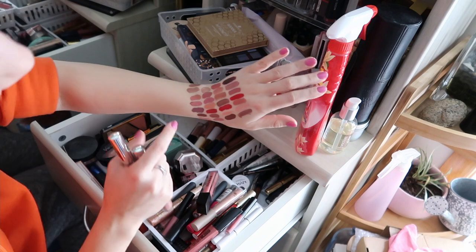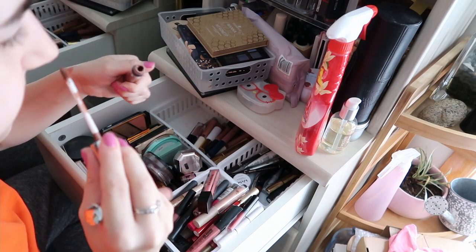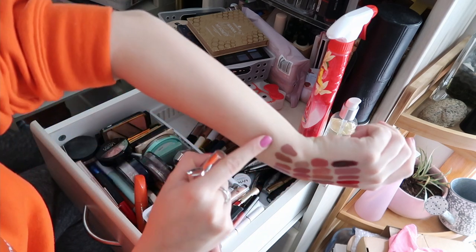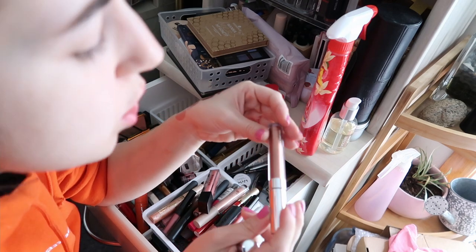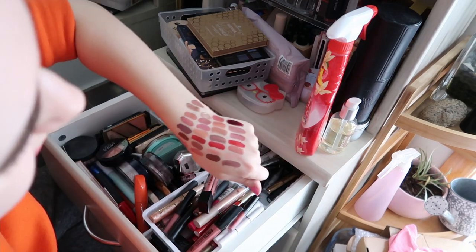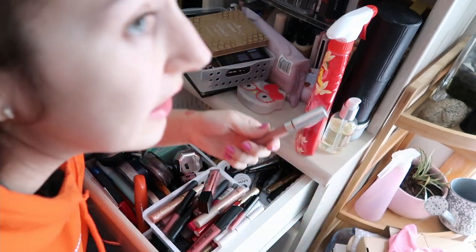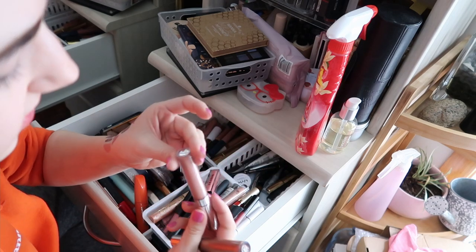Okay, let's tally that up. So 27 liquid lips. This one has a weird smell. It's one of the metallics in Man Eater. She's a man eater, make her work hard. I'm gonna throw that out because it smells, and I've also got another metallic by Anastasia if I really wanted that formula. But the other metallic, the red one, smells fine.